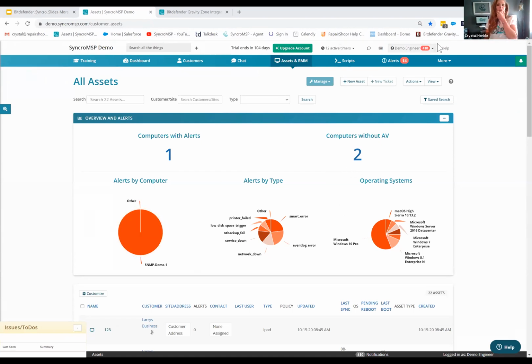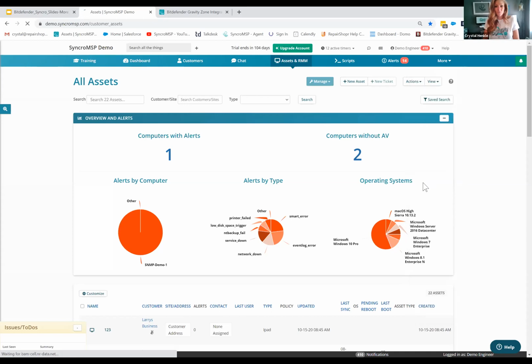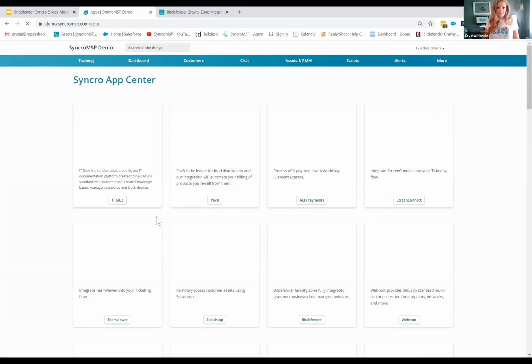But what I want to show here, a lot of the questions were like, well, I already use Bitdefender, but it's not integrated with Syncro. Like, what's the advantage? Why do I want to know how this works together? And so first, what I want to do is really just show you how easy it is to set up. So you can just head right over to our App Center here.